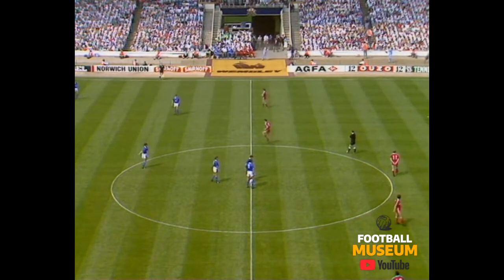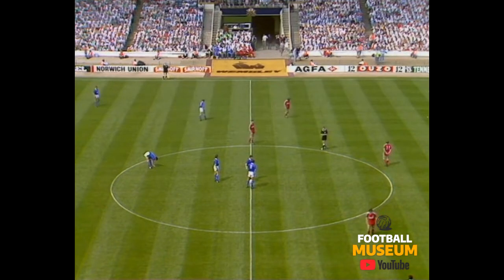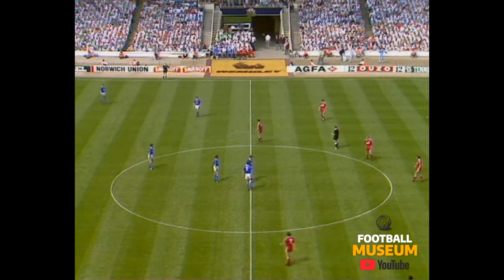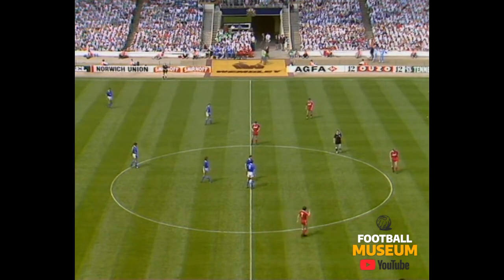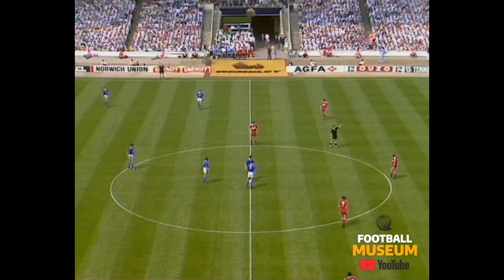Liverpool attempting the double yet again. Succeeded 3 years ago, failed last year here against Wimbledon. But Everton know that their season hinges on this match. And Everton today are playing in the FA Cup final for the 11th time, equalling the record held by Arsenal and Newcastle.